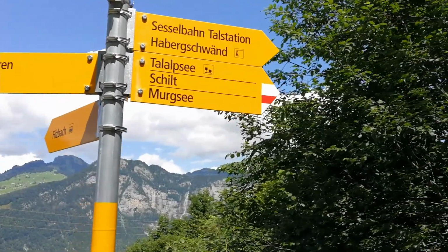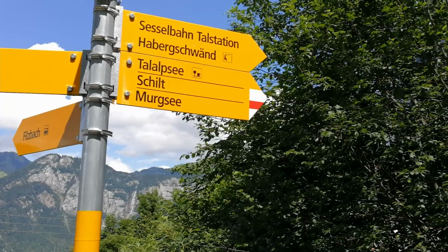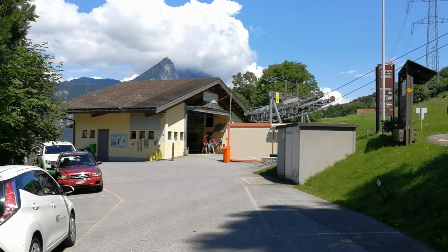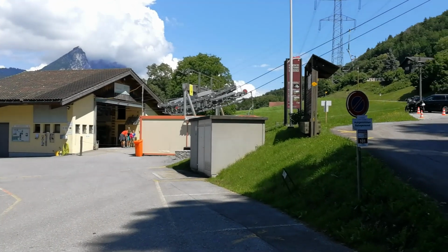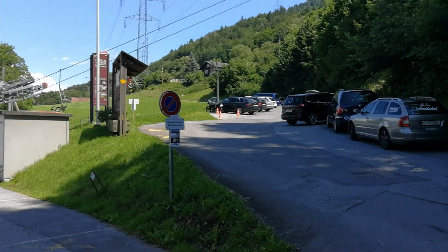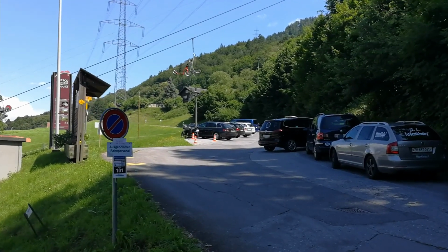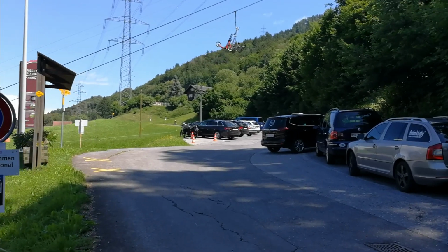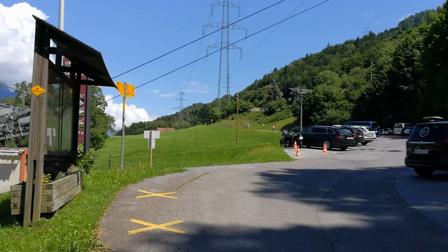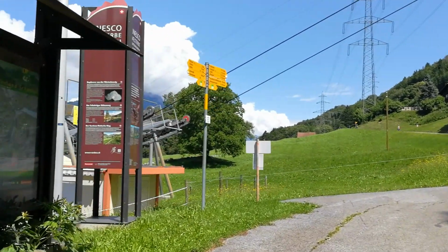You can take here the cable car or walk up there to the Talalpsee. So here would be the cable car. You can take here and drive up directly to the Talalpsee. But I will walk up there for my fitness. Maybe take the cable car after down. Let's see.